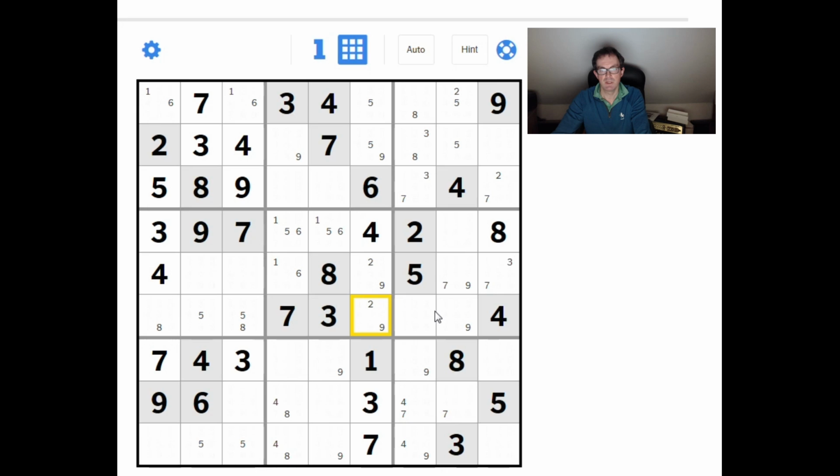We can put the 2 and the 9 in. Now that helps us to know where the 9 is in the top 3x3 block. It's got to be there. And these 2 squares here are going to have to be 5 and 8 now, I think. I think that's right. 5 and 8 into those 2 positions. That means these 2 squares are 1 and 2.